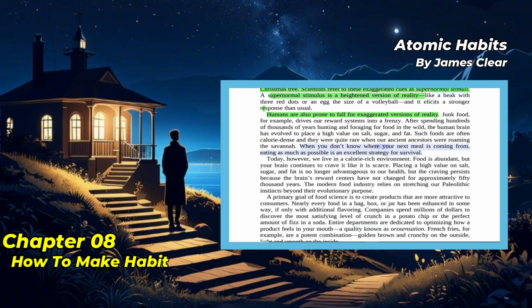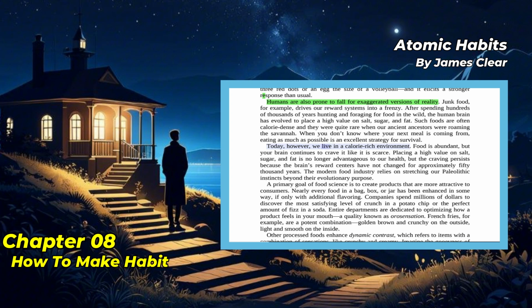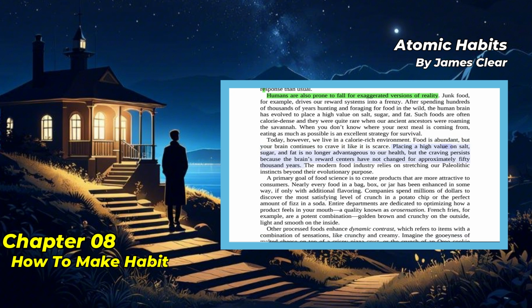When you don't know where your next meal is coming from, eating as much as possible is an excellent strategy for survival. Today, however, we live in a calorie-rich environment. Food is abundant, but your brain continues to crave it like it is scarce. Placing a high value on salt, sugar, and fat is no longer advantageous to our health, but the craving persists because the brain's reward centers have not changed for approximately 50,000 years.